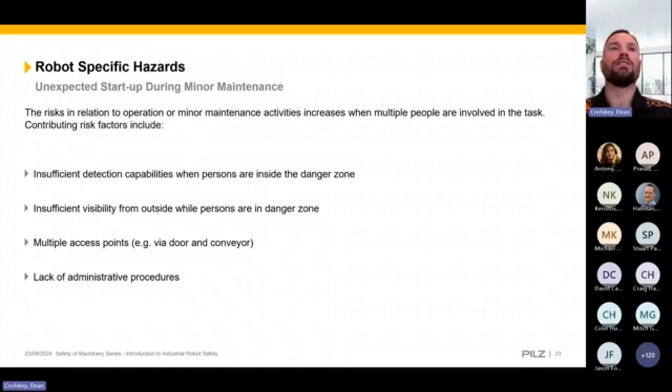Insufficient visibility, so where that video showed the second person providing a reset or restart command, the electrical panel was in the way, so we couldn't see what was happening behind there. There were blind spots. Another one: if we have multiple access points, an access door and a light curtain, someone may enter through the light curtain, whether that's the right or wrong thing to do. It creates an instance where there could be unexpected startup in conjunction with our lack of admin procedures. Maybe we had some admin procedures to ensure that the person checked the area before we restarted.